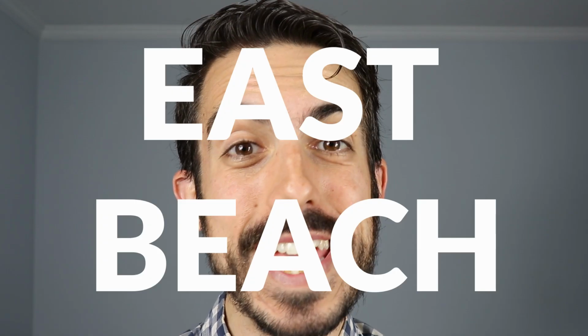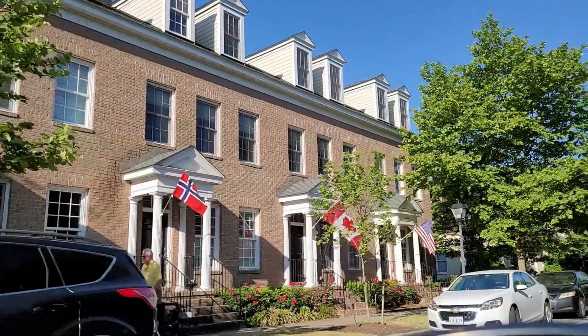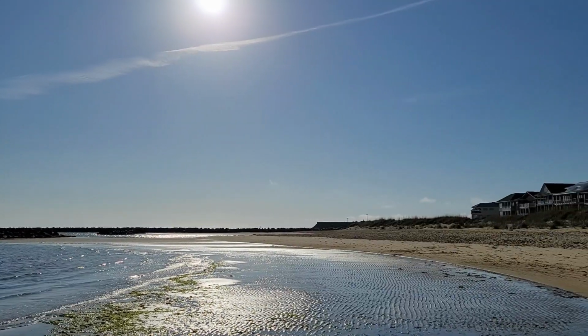Have you ever heard of East Beach? A little neighborhood tucked in the northeastern corner of Norfolk, Virginia. You almost don't even realize that it's there. This is one of the nicest neighborhoods in the whole city, and it's on the Chesapeake Bay, some of the nicest waterfront property in the entire area. But it has some drawbacks too, so we'll talk about the great things about East Beach and the drawbacks coming up.